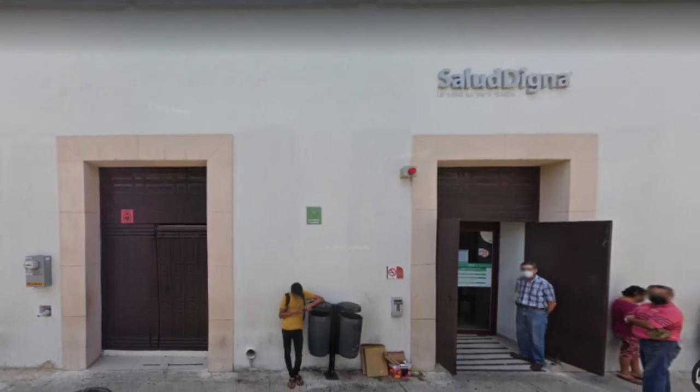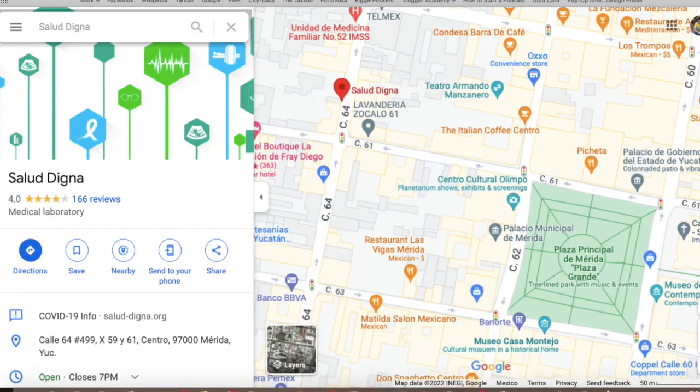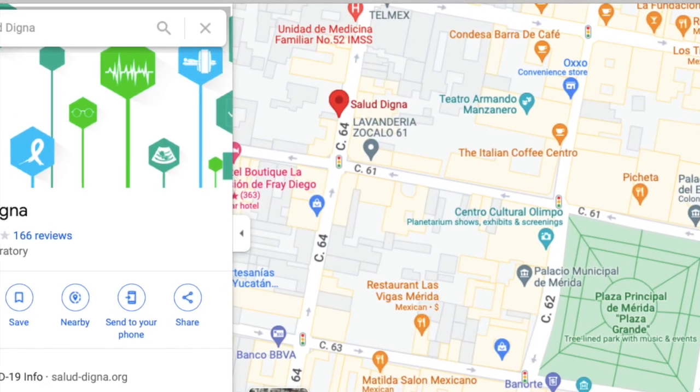There are tons of options in Merida, including at the airport, but looking for the cheapest option, it seemed that Salud Digna was either the cheapest or one of the cheapest. Salud Digna is a clinic. They have a location in Centro, Merida, and then one north of the city. And the Central location was pretty convenient for us.